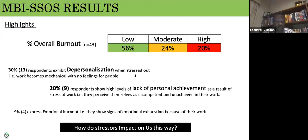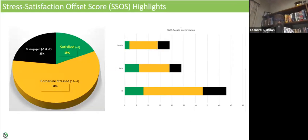We hide away from our emotions. But whatever it is, we'll see in a moment how those emotions are critical for us to carry our world. Then the SSOS highlights are simply that disengaged among us is 23%. And borderline stressed out, you could go either way, to satisfaction or disengagement, dissatisfaction.